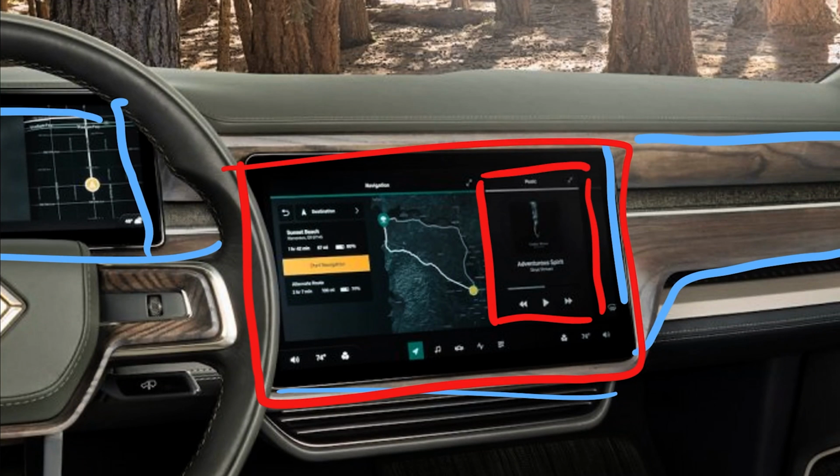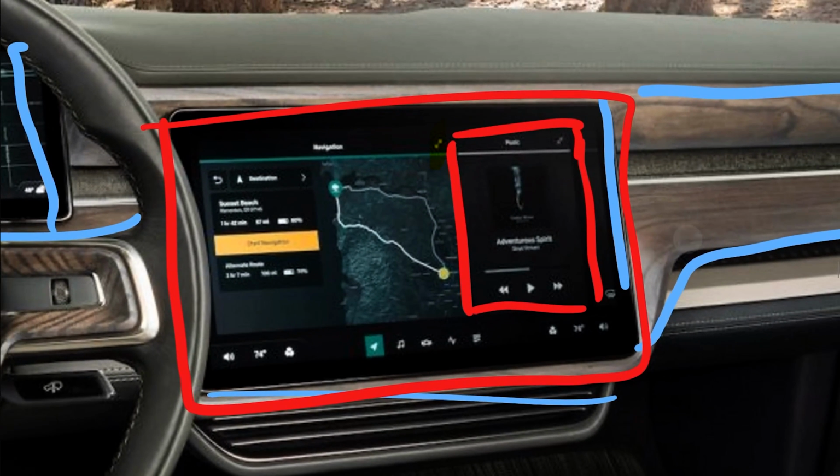And if you look closely here, you can see a little full screen symbol in the top right. So I think these are all modules that will be able to slide back and forth, but you can always just full screen one of them, which looks like a great interface.